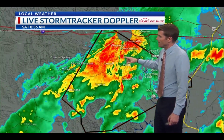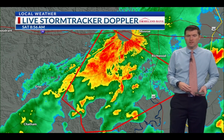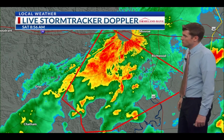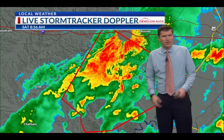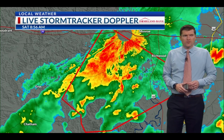And again, looking downstream, Monroe, West Monroe, you folks would be up next with this storm as it continues off to the north and east. And again, moving rather rapidly, generally in the 40 to 50 mile an hour range, I believe, with this particular storm as it moves off to the north and east.